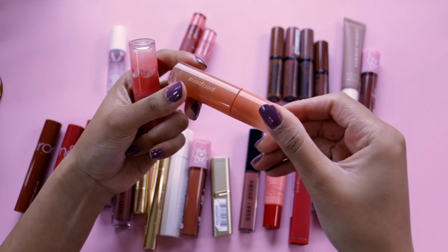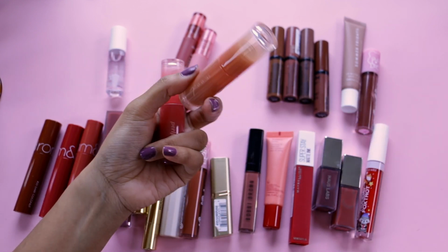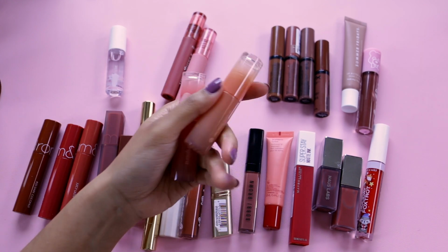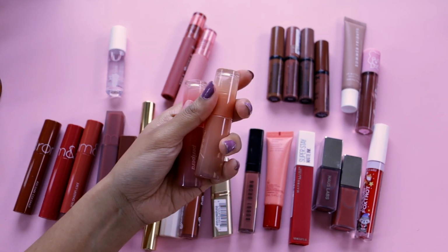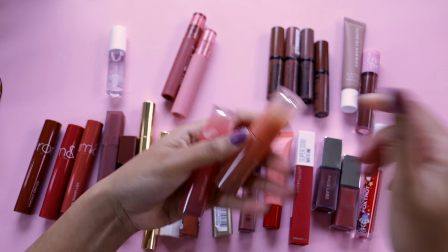And this one is a really nice nude color. I think it's called Nude to Heart, but I don't believe they make this one anymore. One thing I miss with Asian beauty lip products is finding nudes that work for my skin tone, and this was one, so sad to say goodbye.